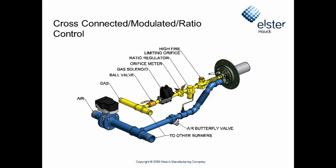They're designed to track as close to linear as possible, but ratio regulators do not track linearly. There is some droop.